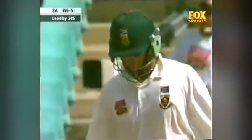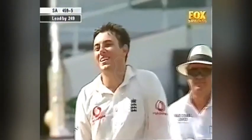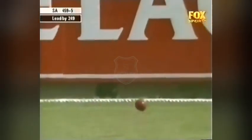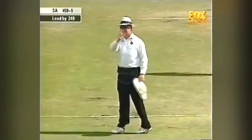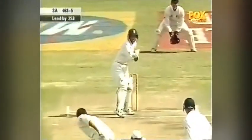Pulled away for 4. 455 for 5. Well, that really sums it up. Not even sure he's trying to play it in the end, but he still gets 4. That is Gary Kirsten's highest score in Test cricket. Applause for Gary Kirsten's highest score in Test match cricket.